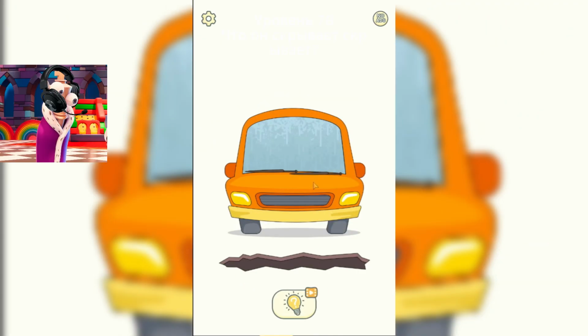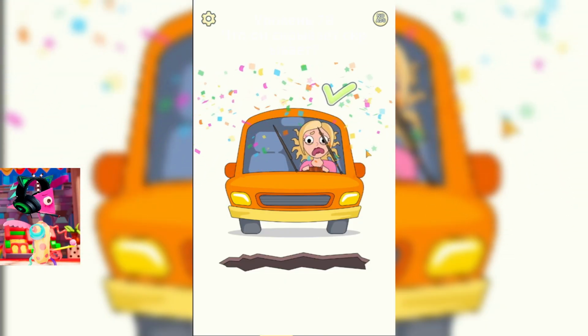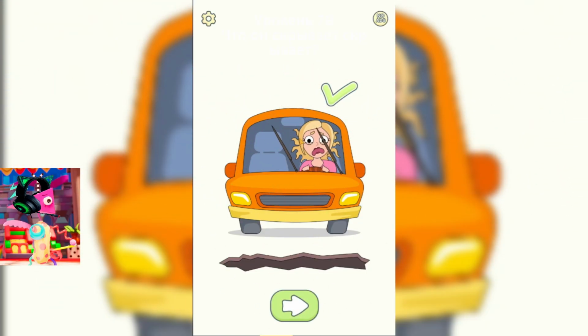It looks like this car might end up in a hole. We need to remove it as soon as possible. Seriously? Is that really not the main problem here? This girl decided to put on makeup while driving. Now she will know for sure that this cannot be done.